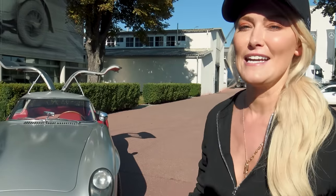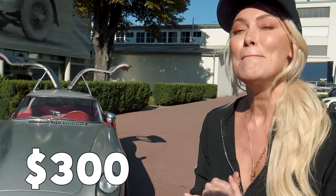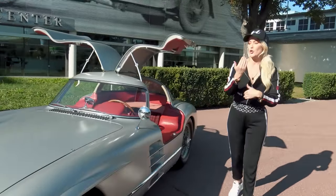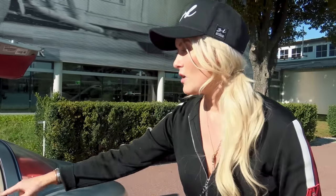There's even been people saying that it's worth up to $300 million. Now, this is actually, as I said, a racing car. Now, let me just show you why they say it's a racing car and not made for consumer purposes. Look how you have to sit.